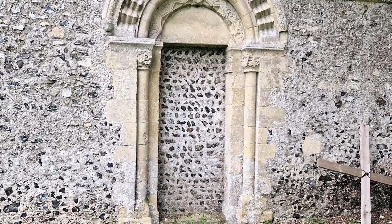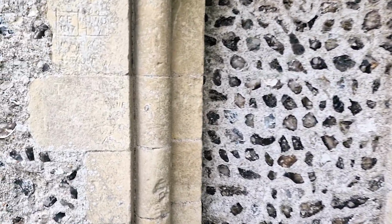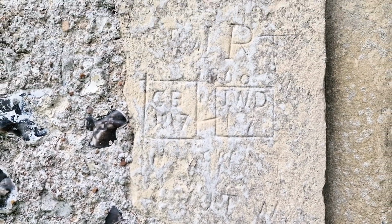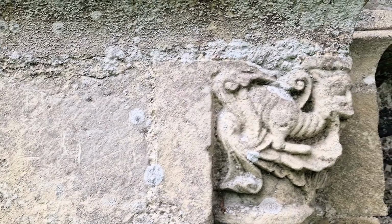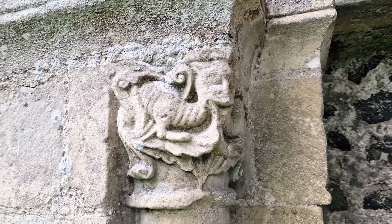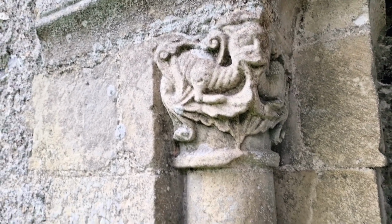This far side of the church we have another beautiful old doorway, sadly bricked up now, but I'm going to push in close for you so you can see some of this. Very, very old graffiti there. We also have some amazing carving work again. Just take a look at that. It's absolutely beautiful.